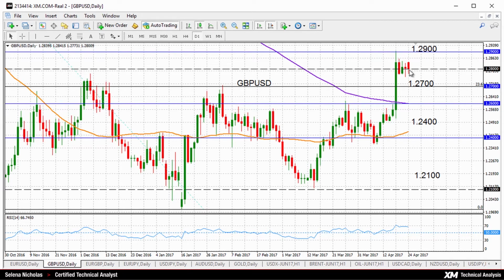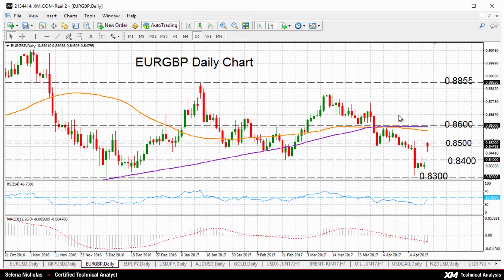It was consolidating after a sharp rally, the April 18th jump higher that took the pair to 1.29. So since then it's been pivoting around the 1.28 level. The short-term structure still remains bullish, and unless there's a drop below 1.26 or where the 200-day is, then this bullish setup will remain. Let's take a look at EURGBP.